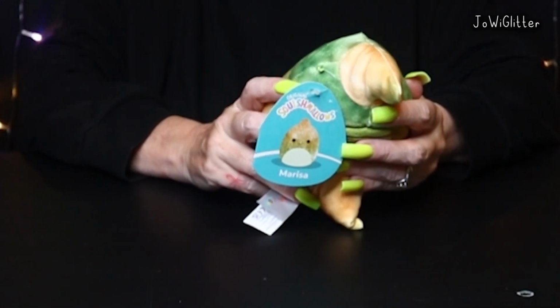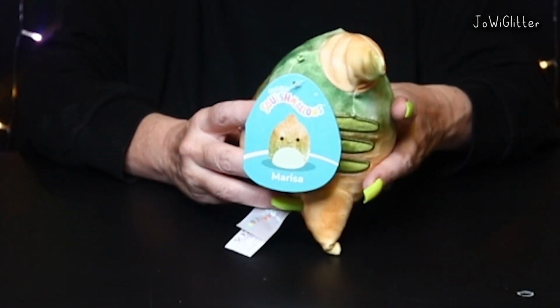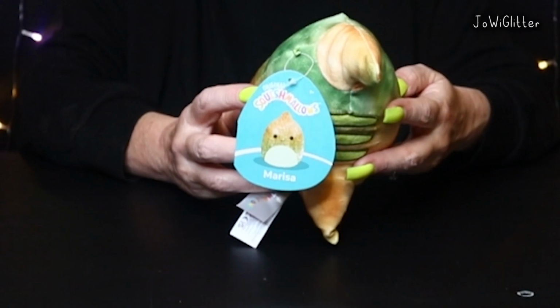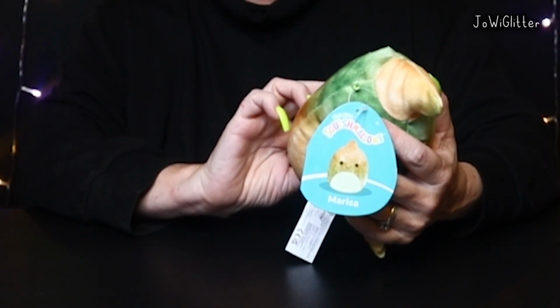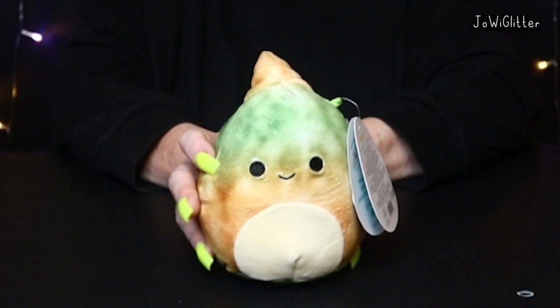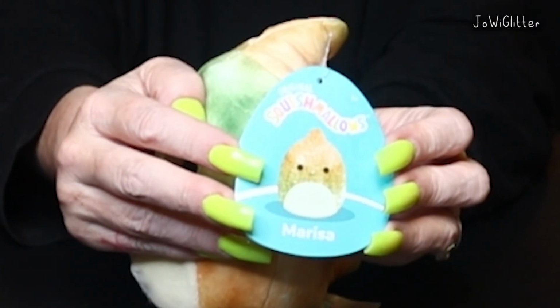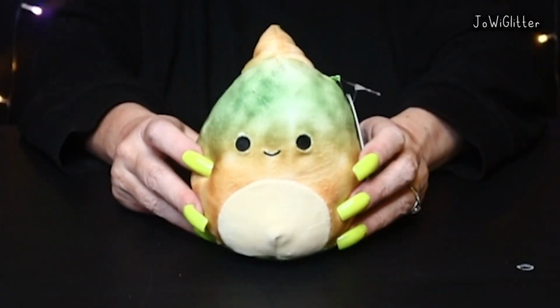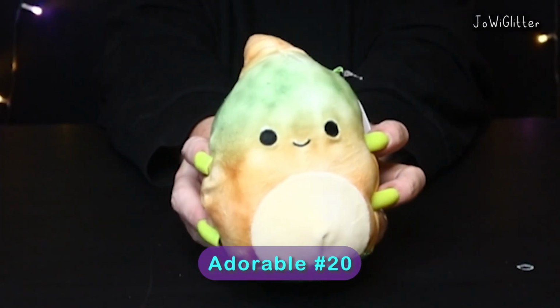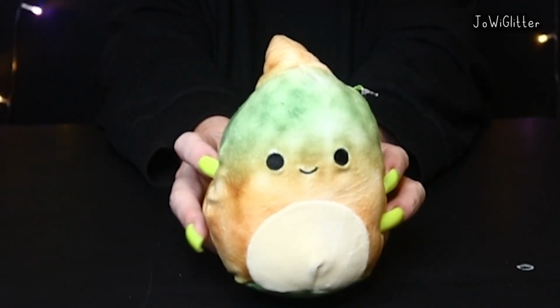That is so cute. I love you so much, Marissa. Aw. We're gonna be besties. Okay, let me show you Marissa's tag. So there's the front of Marissa's hang tag, and there is the inside. So say hello to the adorable Marissa, the little dinosaur, everybody.